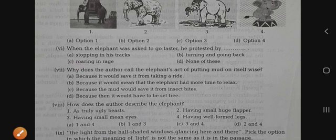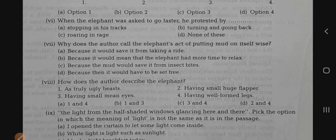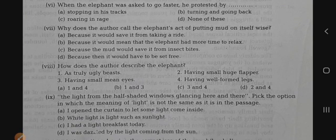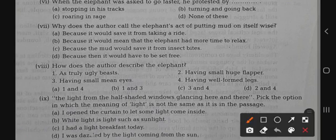Let's discuss another question. Why does the author call the elephant's act of putting mud on itself wise? I think there is no need to go back, children, because when we understood this passage, we came to know that the mud would save it from insect bites. All right, so this C1 would be the correct answer.